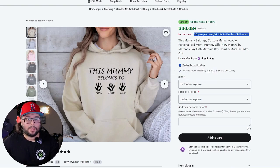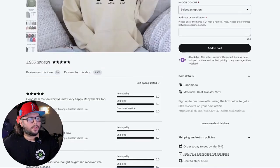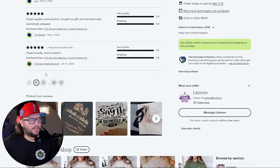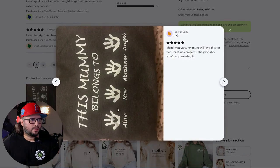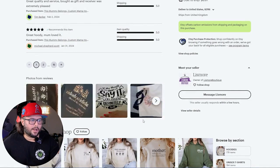That's big. Now if we come over here, we can look at the reviews, right? There's obviously some reviews on this. Is there any? Yes, there is. You can see right here, someone actually took a picture of it. Someone purchased it, took a picture, came back, left a review. Really cool. And there are obviously other ideas too.